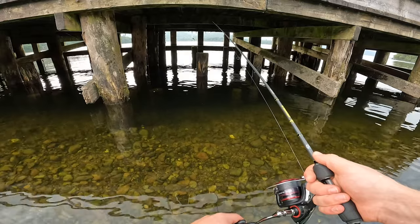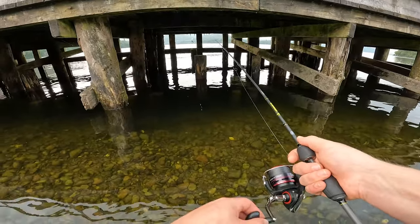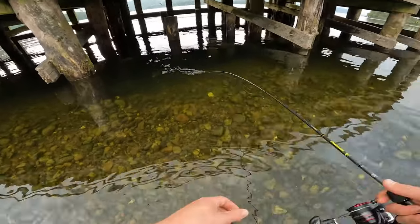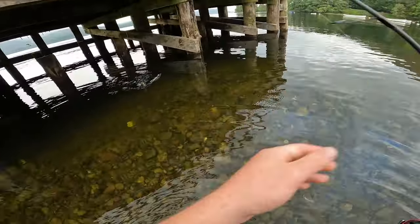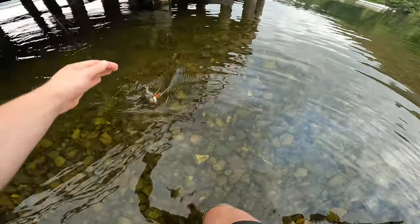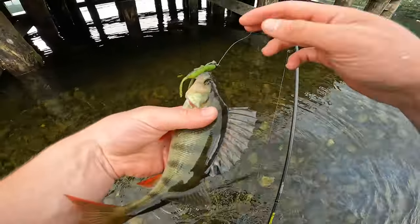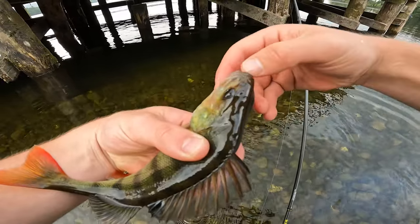Here we go. Yep, there we go, there's a fish. Oh, we've got one. Let's get out of the way. There we go. Oh, that's so good. Oh, I did not expect there to be perch this size under there. Look at that. Finally, after working away. Open your mouth, buddy.